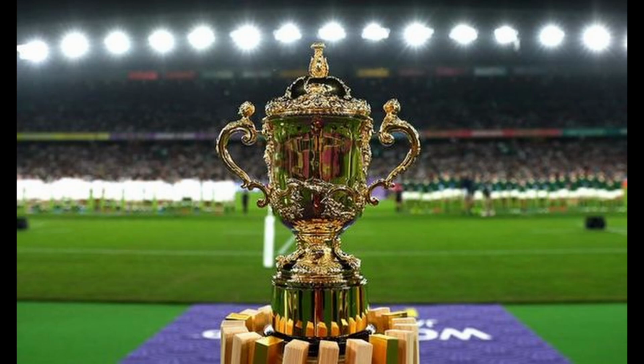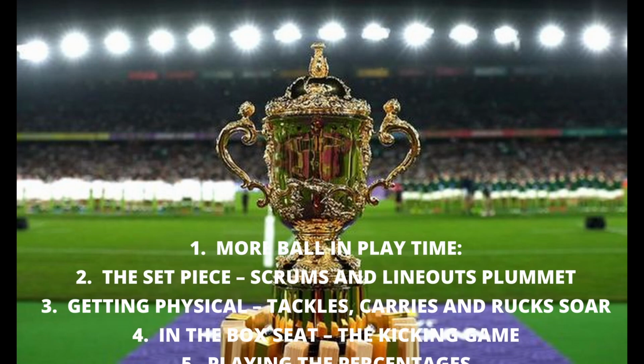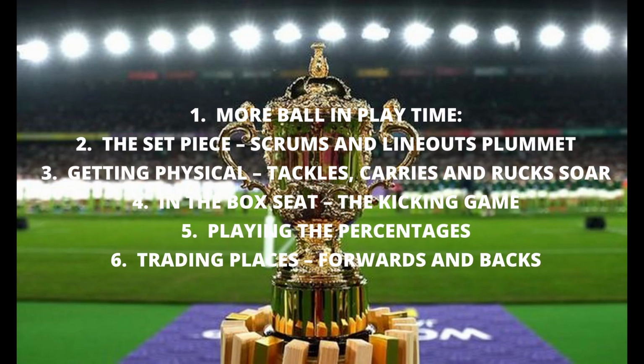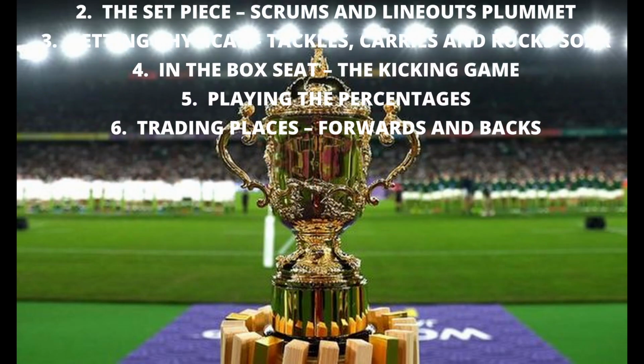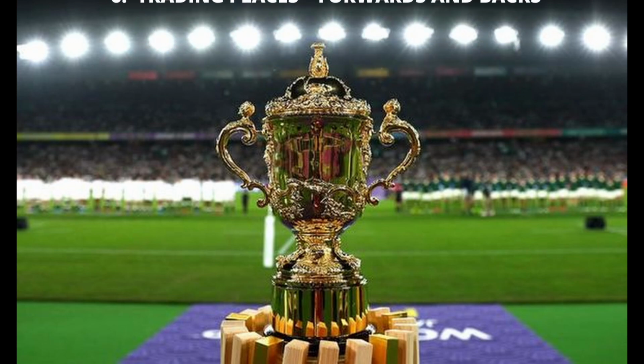These are the following: more ball in play time; the set piece, scrums and lineouts plummeted; getting physical, tackles, carries and rucks soared; in the box seat, the kicking game; playing the percentages; and trading places, forwards and backs. Let's look at each of these 6 areas in more detail.